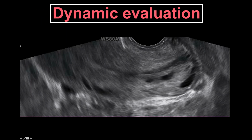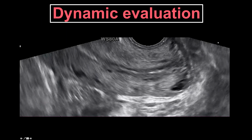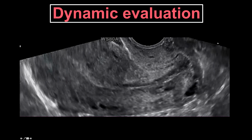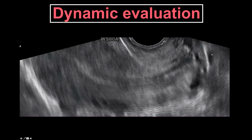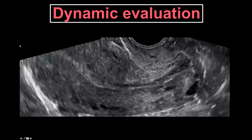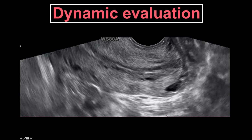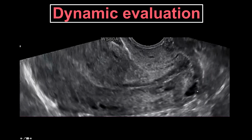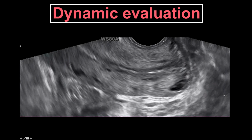Okay, so moving on and talking about adhesions, I already showed you the finding of the kissing ovaries. Whenever you see that, that patient has adhesions. Another way that we look for adhesions is called the sliding sign. And what we do is we push. So we're pushing in the posterior cul-de-sac, and we want to make sure that things slide. See how over here, bowel is sliding. This is your cervix. So nothing's adhered, okay? So I don't see any adhesions in the posterior cul-de-sac.